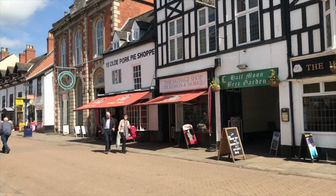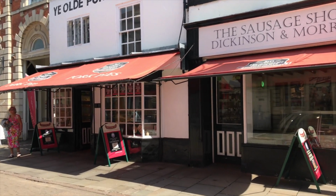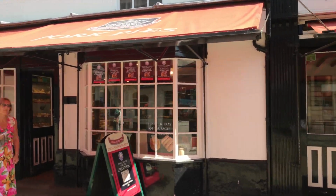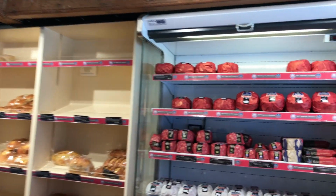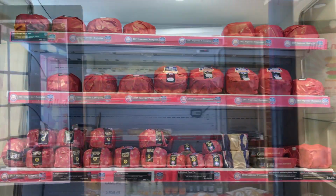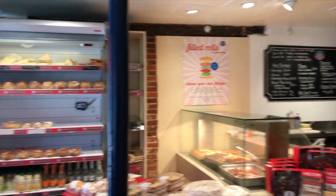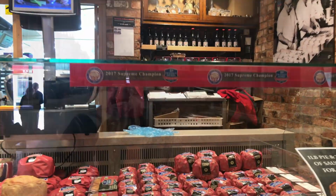Ye Old Pork Pie Shoppy. What we want. Sausage shop next door. Wonderful. Hot food. Game pie. Brilliant. Right, so what pie shall we get? Oh, there's lots more of that. The very famous Melton Mowbray pork pies in hand, £4.95, cooked on the premises. Looking forward to having that maybe at the weekend.